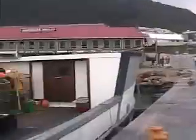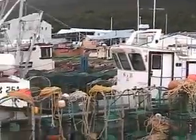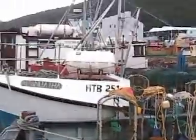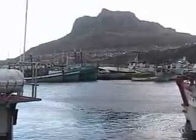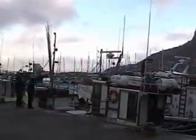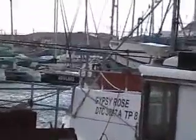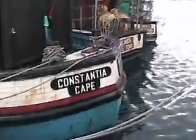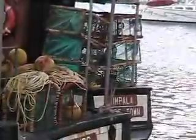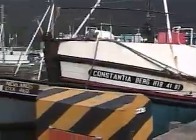There's the townships. Okay, here we are at Hout Bay. We've got fishing boats. I guess those are some type of crab traps. Lobster. Very cool. All the fishing boats. Okay, here's more fish traps, very cool, in the back of their boats. And there goes Hout Bay.